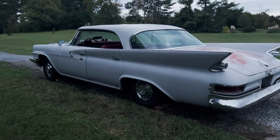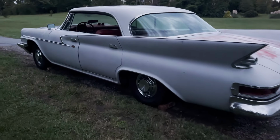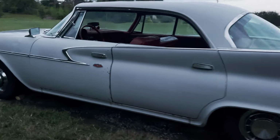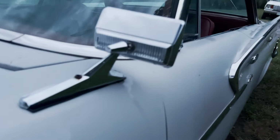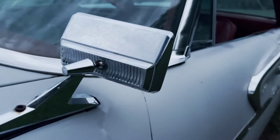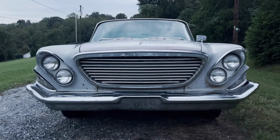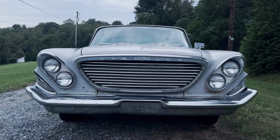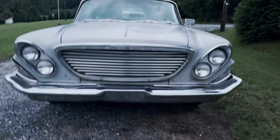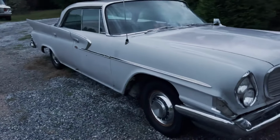The rest of this car is very straight. Has great lines, especially with the no post. You have an aftermarket mirror on here. Just never seen one like this. Kind of neat. Do have the canted headlights, which was on the 61 to 62 Chryslers. All in all, not a bad car.